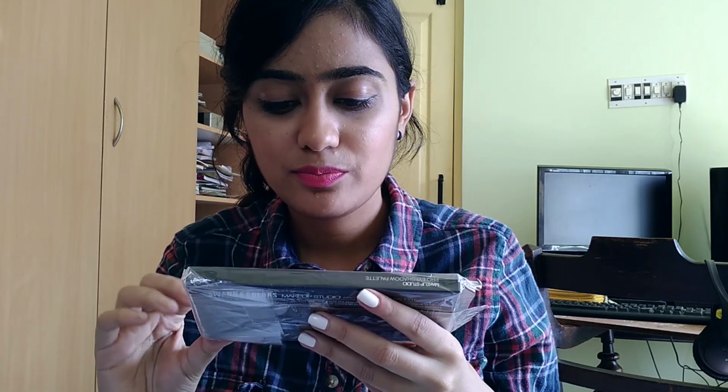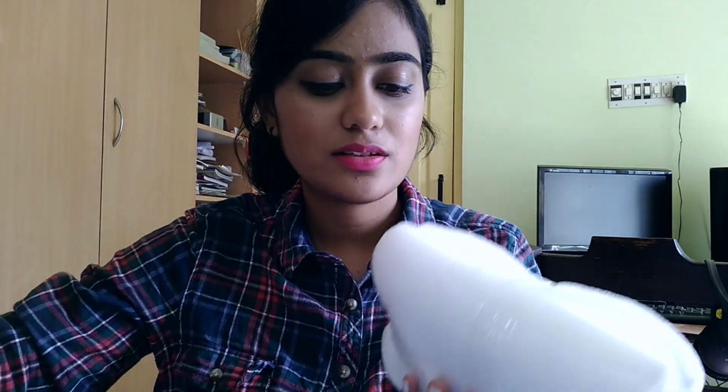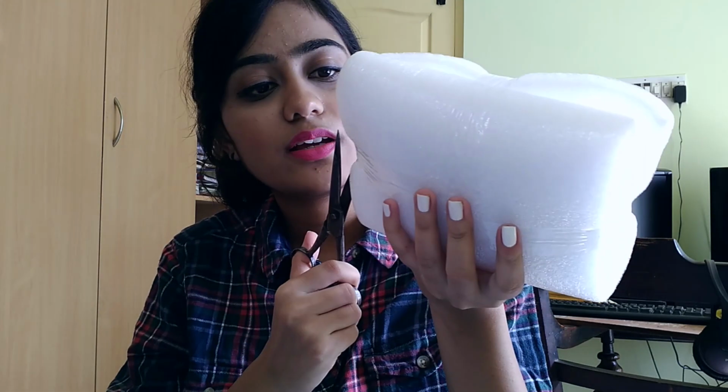I placed some orders with this Instagram page. Is this angle right? Okay. So this Instagram page called Charis Enterprise for Sivana products, obviously, and I got the package today. I have bought this Pro eyeshadow palette in the shade number 1. Looks so good. And what else? I've forgotten what I ordered. Look at the packaging, isn't it nice? Also, she sent over a lipstick which I'm yet to open, by the way, but I will.